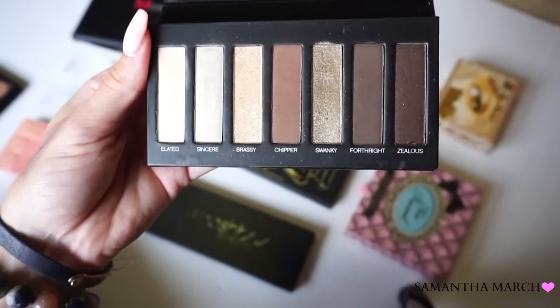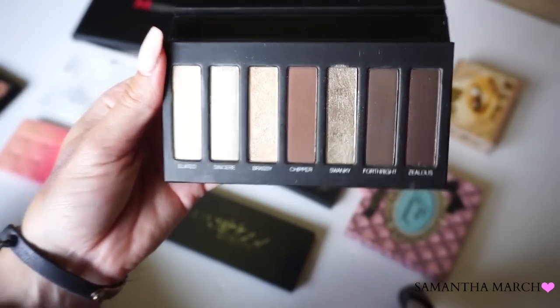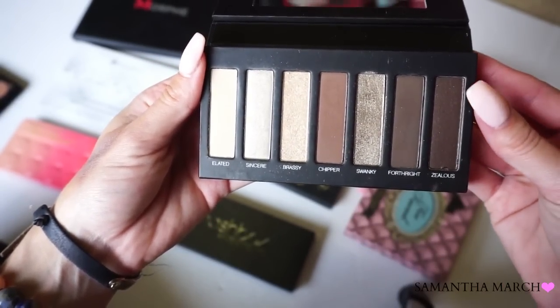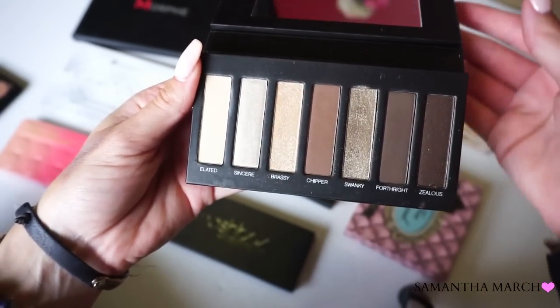I think the shadows are okay. I wouldn't say they're super pigmented, and when I want to use the shimmer shades, I definitely have to use a MAC Fix Plus, but I think it was a decent palette.